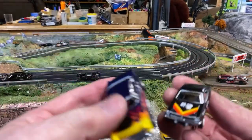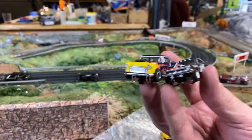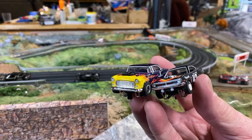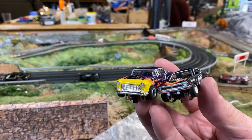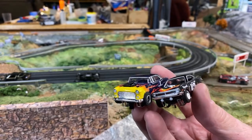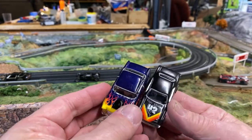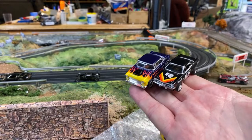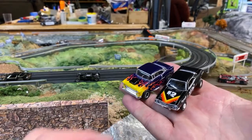I'm going to offer these in a set, guys. I'm going to make up a special set with these two cars, the Barracuda and the Bel Air. It's going to be a figure eight set, just a basic small little set that you can add to later. I'll be listing this probably by tomorrow. It's going to be the Bel Air and the Barracuda.